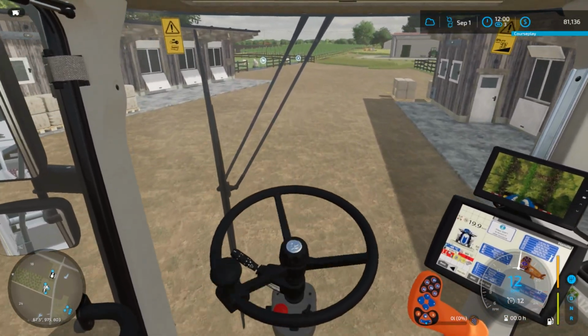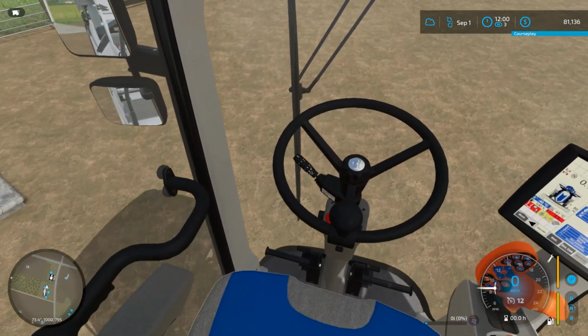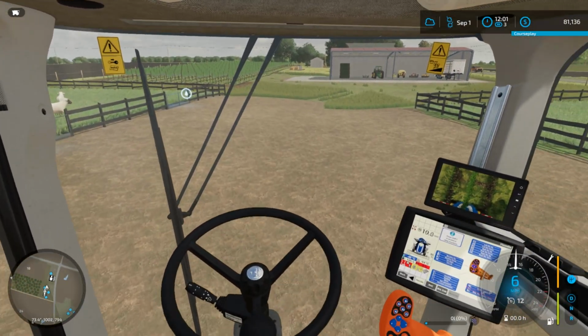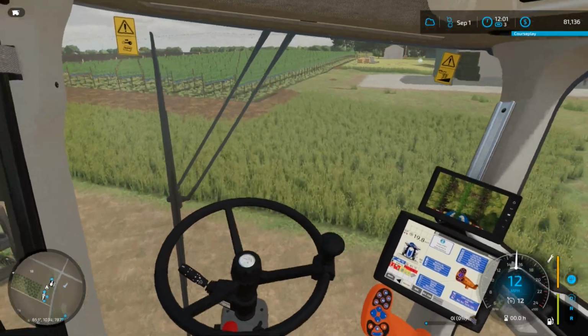Right, we'll head over here. Let's unfold this. We should lift up. Has that worked? It has. There we go. So that should be us ready to start harvesting. I can see the color there, so there definitely is grapes.